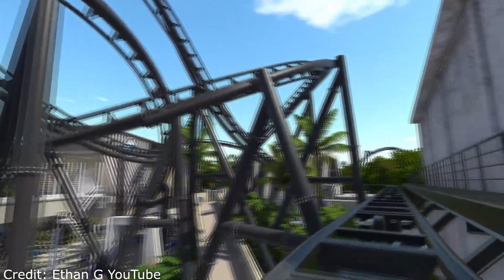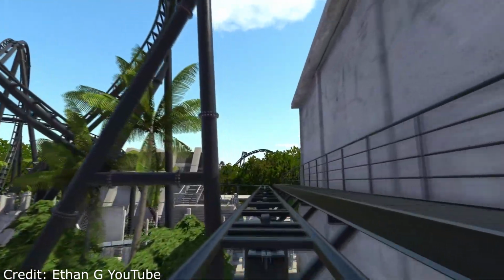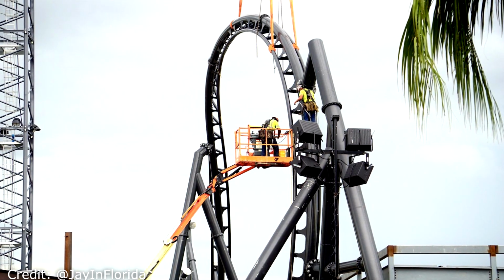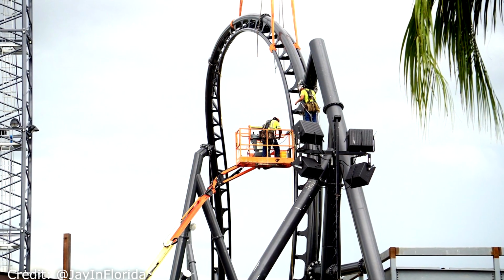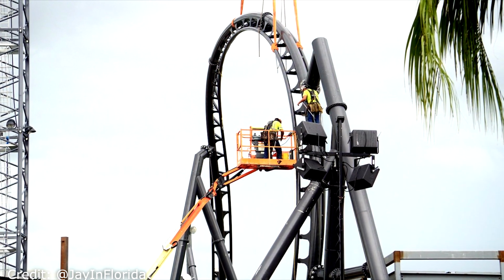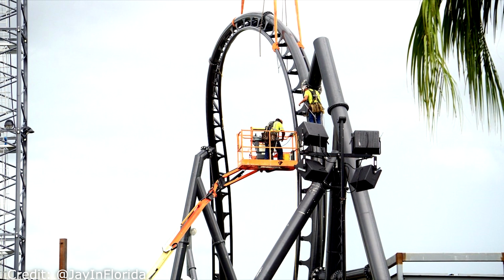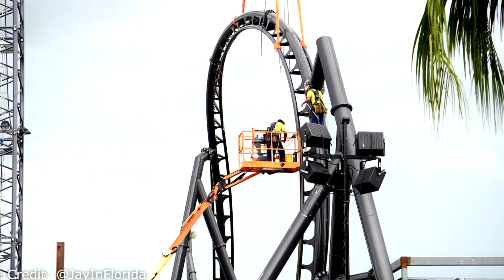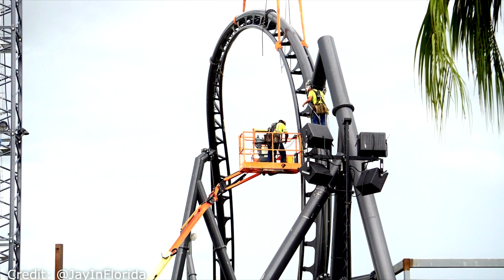Then after the second LSM launch, you head straight into a top hat element. Of course, there are plenty more crazy elements in the second half of the ride as well. Both halves of the ride have loads of tight turns, overbanking, and really quick transitions, stuff like that. It does look like a really, really good ride, a really good layout as well.